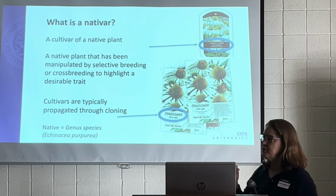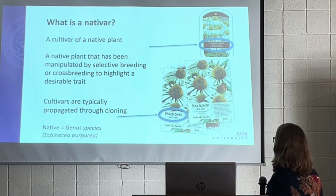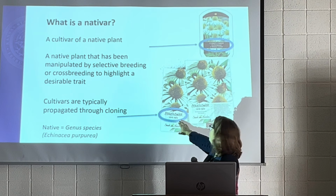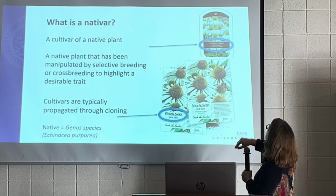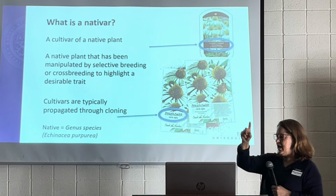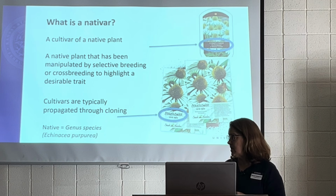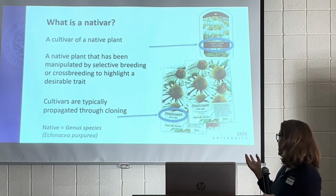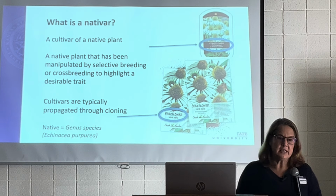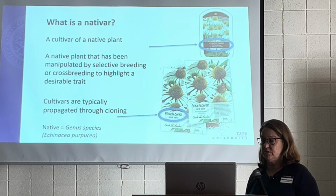So how you tell a straight species, a wild type species, from a native var is if you look at the package or the tag, if it's got a name, like in this one it says White Swan, and up there I can't quite read it, but there's some common name, or there's an X, it'll say Echinacea X, and then it'll have some other name. Those are keys to tell you that it is a cultivar, it's not a wild type species, because it's got some name in quotes. Could be Blue Rhapsody, it's always good, fun names on plants, and that's an indication that it is a cultivar.